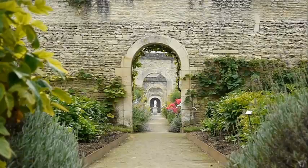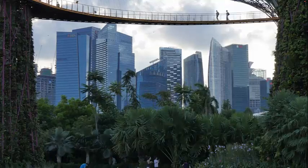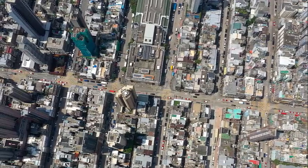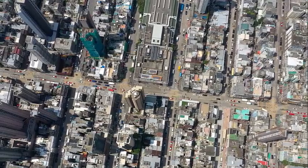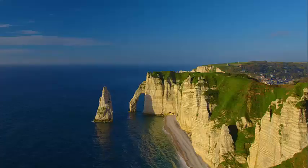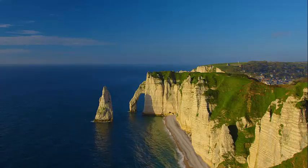Botanical gardens and parks. Hong Kong Botanical Garden is a peaceful oasis featuring an array of plant species. The city's parks, such as Hong Kong Park and Kowloon Park, offer a mix of nature, recreational facilities, and cultural attractions. Sustainable initiatives. Hong Kong is increasingly focusing on sustainability and conservation. Efforts are being made to protect natural habitats, promote ecotourism, and raise awareness about environmental challenges.